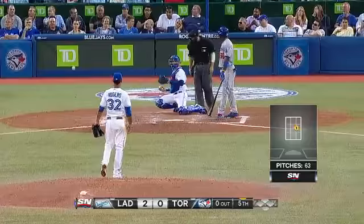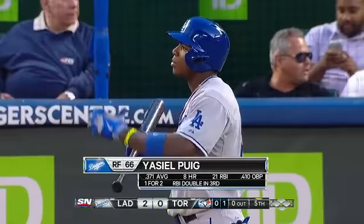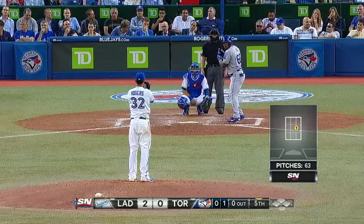Yasiel Puig has an RBI double. He's driven in 2 runs in this series. Tell you what, you can see how Puig has been able to get off to a good start. He's got a .371 batting average. But he's got tremendous speed. He had 2 infield hits in last night's game.